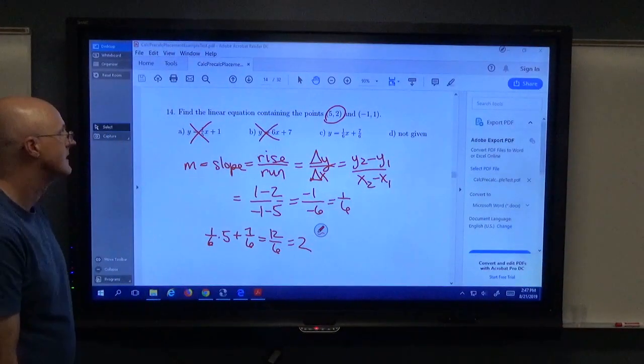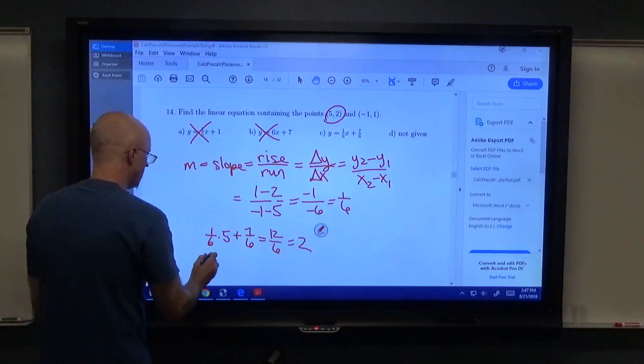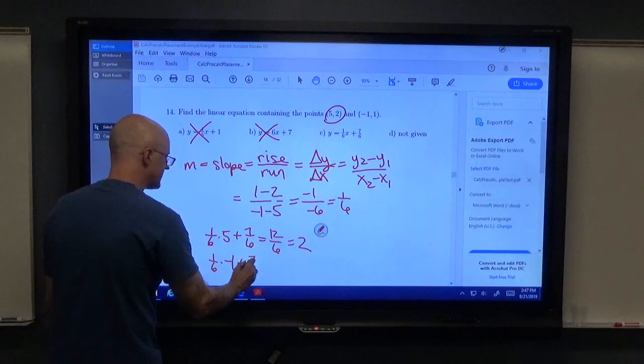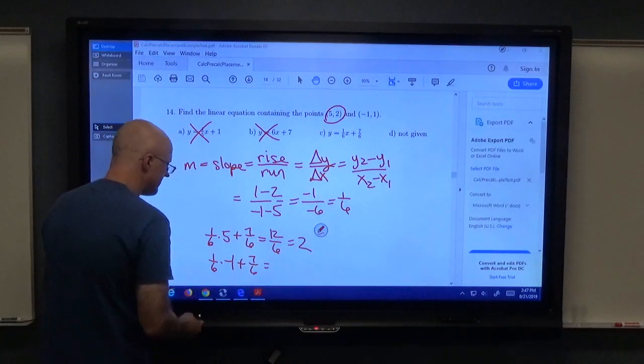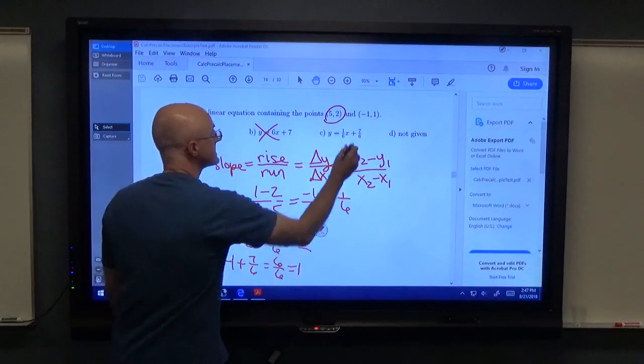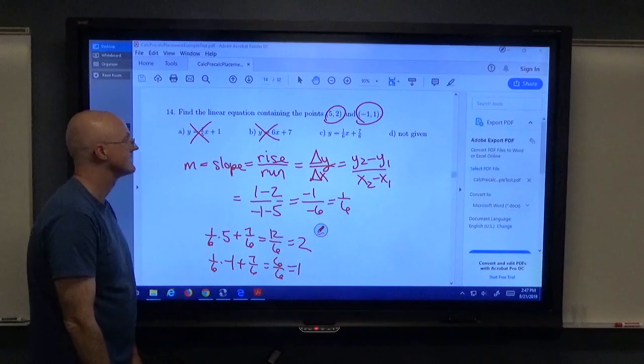So that point satisfies this equation. It is on this line. How about the other point? 1/6 times its x-coordinate of negative 1 plus 7/6 is 7/6 minus 1/6, which is 6/6 or 1, which is the second coordinate of that point. So yes, both of these points are on this line.